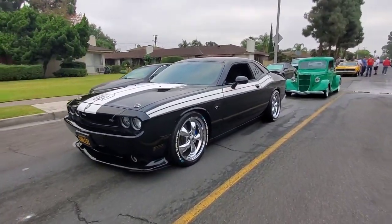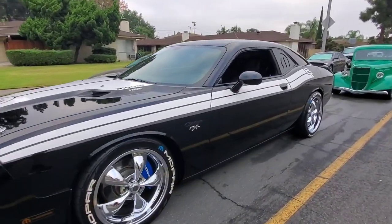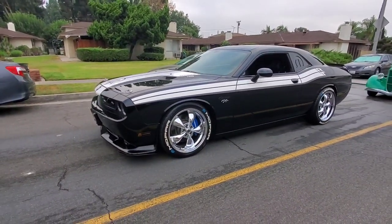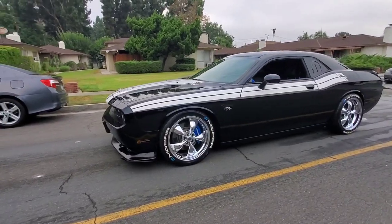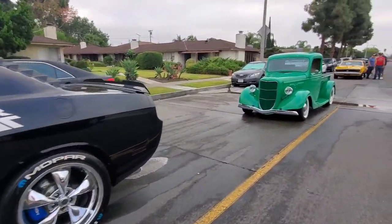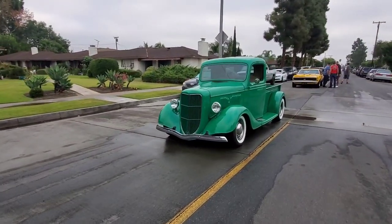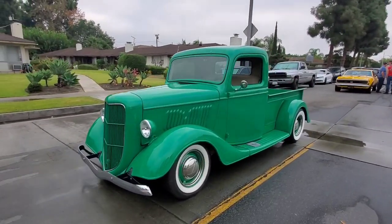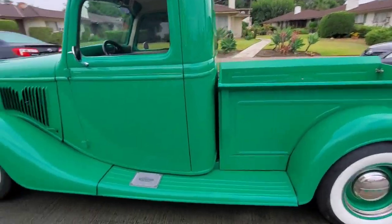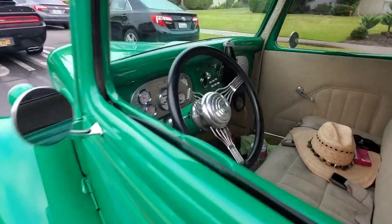Yeah. Morning, guys. Morning. We got Chris's. What's wrong with this scenario? You guys out of place? Come on, Chris. You know, pickup truck, done up in green, huh? Beautiful.